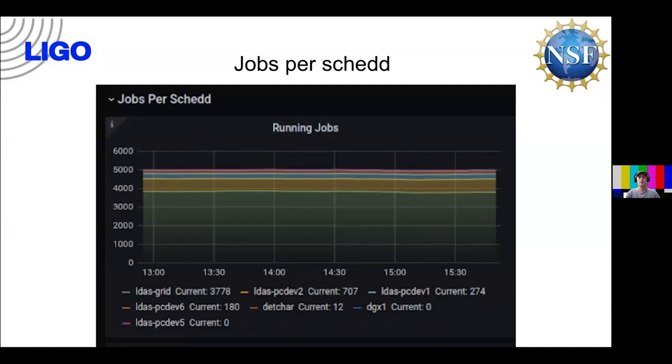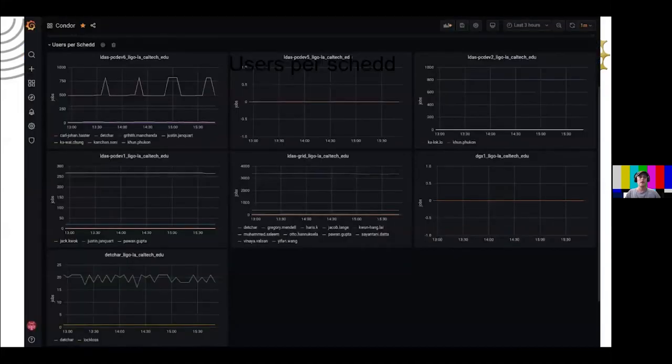And then the one that I've found to be one of the most useful is the plot of the number of users submitting to each schedule. So this is a list of all our schedules, as well as the number of jobs, which includes running, idle, and held jobs for each user on each schedule.